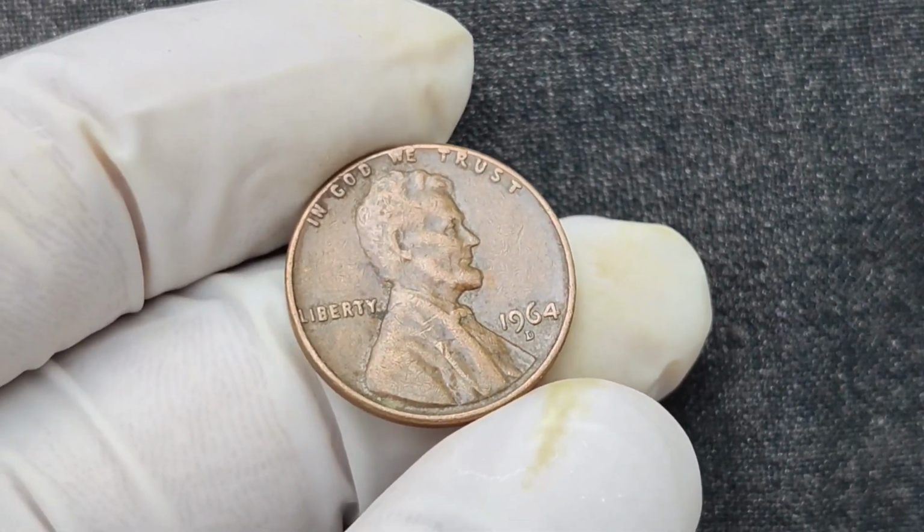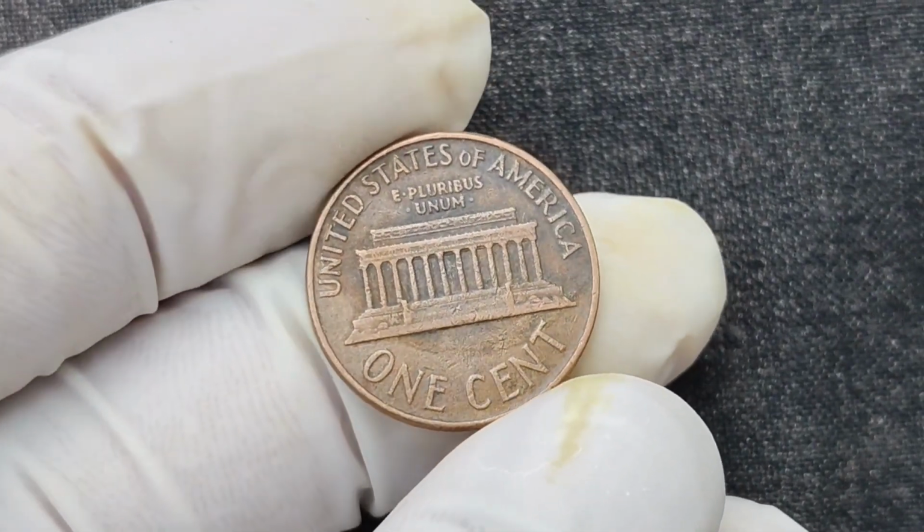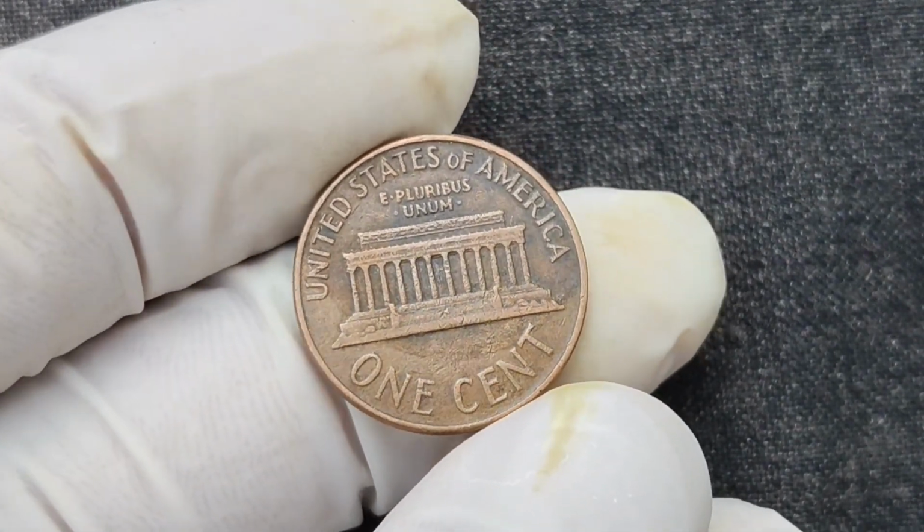I check them out. So, here's the bottom line. If you come across a 1964D penny, don't just ignore it because it looks like any other penny.